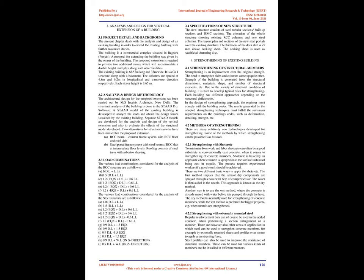The proposed extension is required to provide 2 additional stories which will accommodate a double height multiplex along with other facilities. The existing building is 68.57 m long and 3.3 m wide. It is a G+1 structure along with a basement. The columns are spaced at 4.8 m and 6.2 m in longitudinal and transverse direction respectively. Each story height is 3.65 m.